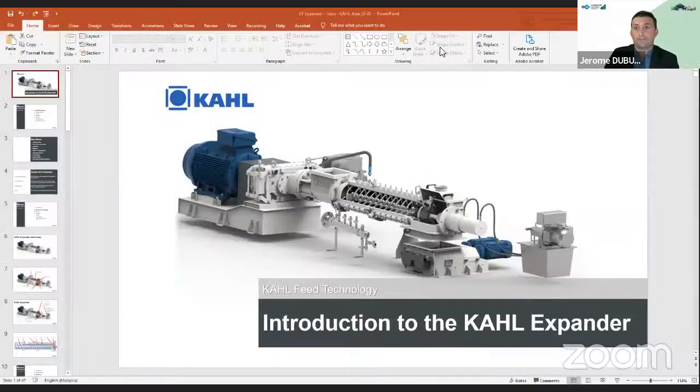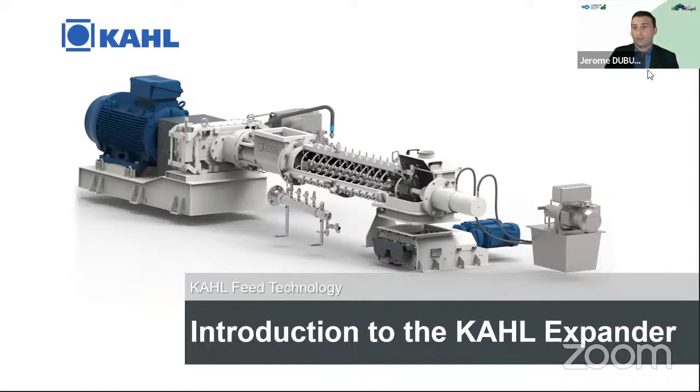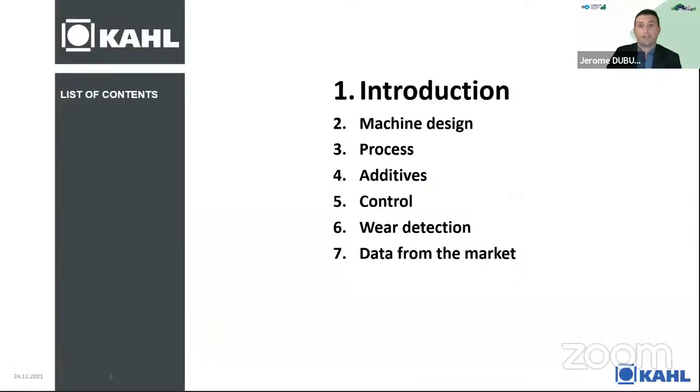Let me share. Introduction of the Kahl Expander, Kahl feed technology. Here we have the list of contents. I will start with the introduction, followed by the machine design, the process, the additive, the control, the wear detection, and the data from the market.